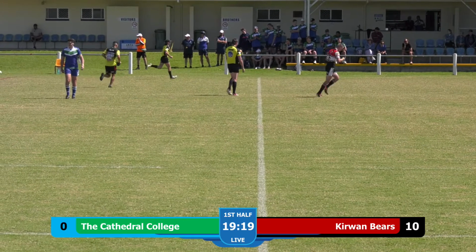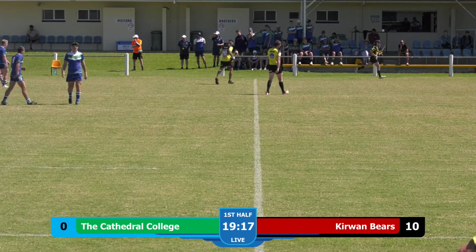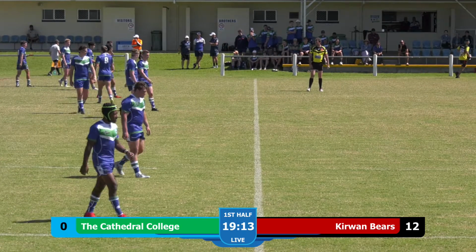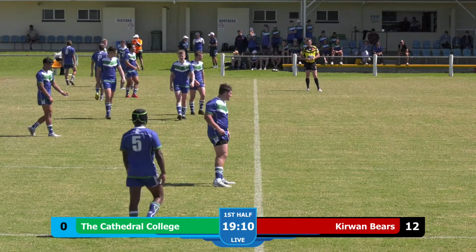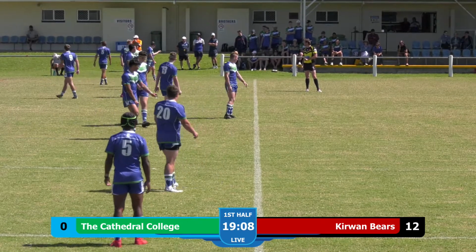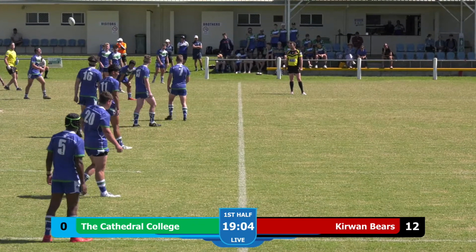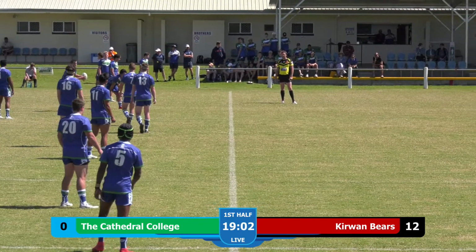Righto, the conversion was kicked by Harley Taylor. That takes the Kirwan Bears to a 12-0 lead. We're just talking there before, and TCC had a pretty good set, but a bad kick on the end of that, giving away that 7-tackle start to Kirwan.